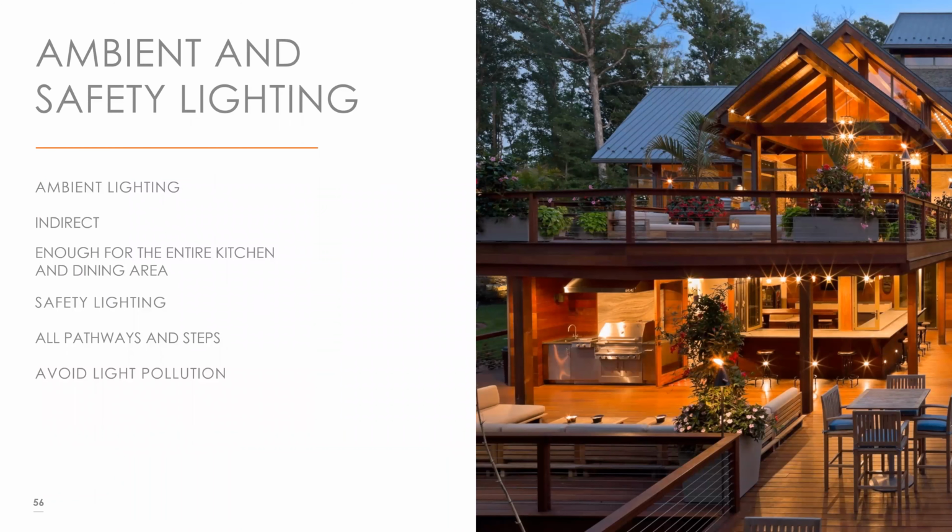When it comes to ambient lighting, there's two parts to ambient lighting. One is just feeling good and good lighting design. The other is safety. We do want to make sure that all paths and steps and anything leading to and from the outdoor kitchen is lit for safe travel after dark. And we typically want to do that with more of an ambient lighting type situation. You don't want it big and bright like a parking lot light. We want ambient lighting to be indirect. We want enough for the entire kitchen and dining area in addition to that safety lighting.